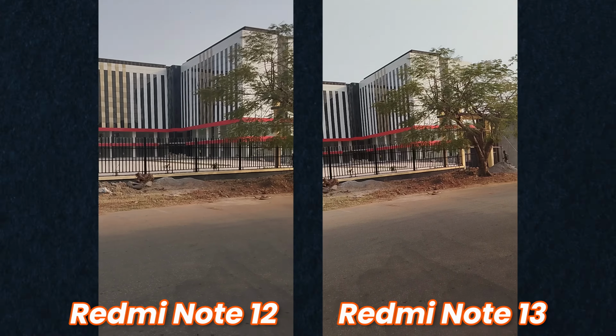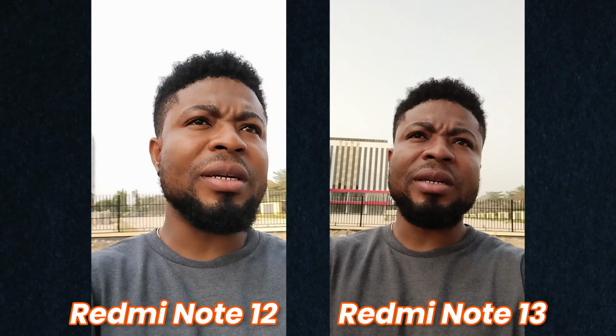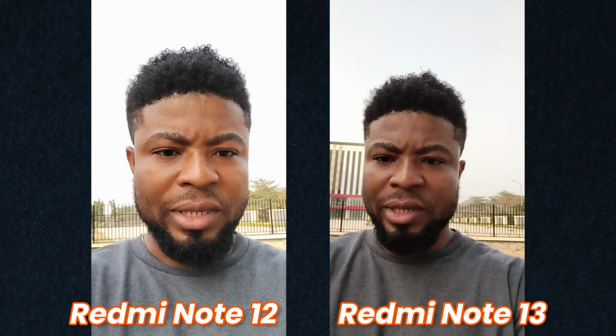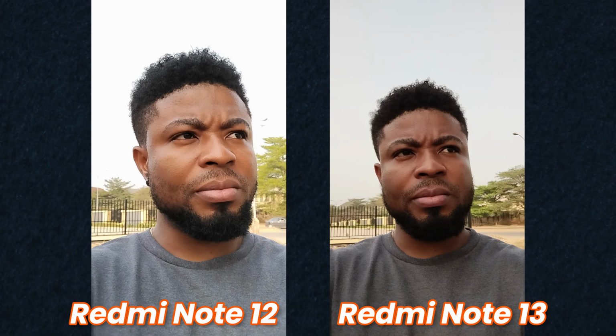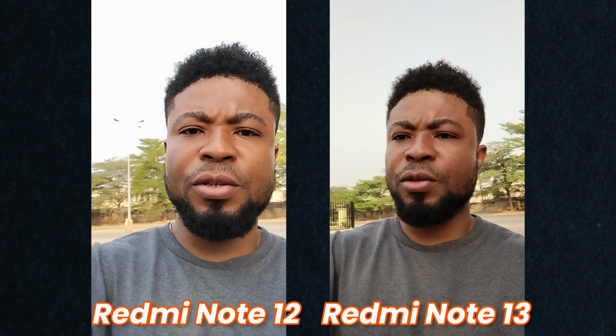Now, for the video side of things, you can record at a maximum resolution of 1080p on both of the smartphones for the front and the rear cameras. Honestly, for the front-facing camera videos, they were about the same, although you get a wider field of view with the Note 13. I also do think it's a thing of personal preference as far as the videos here, since they share this peculiar color profile.